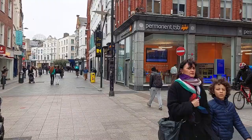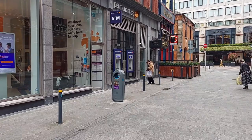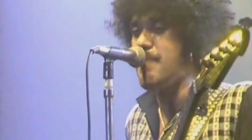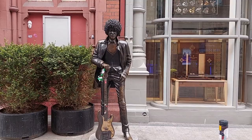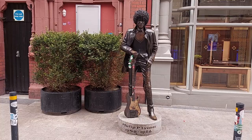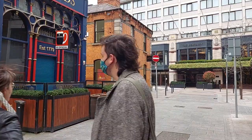I want to move in and show you another statue of a real famous person in Irish history. Before there was U2, before there was the Boomtown Rats, there was Thin Lizzy. And this is the man that was the lead singer of Thin Lizzy, Phil Lynott. Phil Lynott's statue. A great musician. Unfortunately, he died very, very young, at the tender age of 36. But he was the founder, if you like, of Irish rock and roll music. If it wasn't for him, there would be no U2. He paved the way for the rest of the great bands coming out of Ireland in the late 70s and 80s.